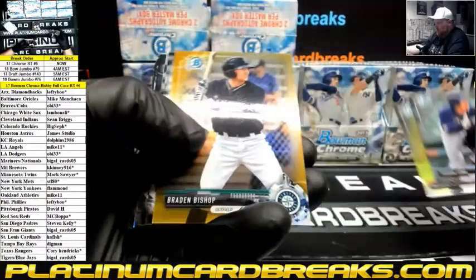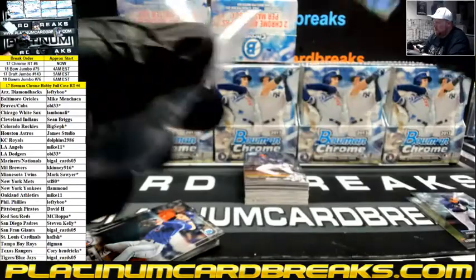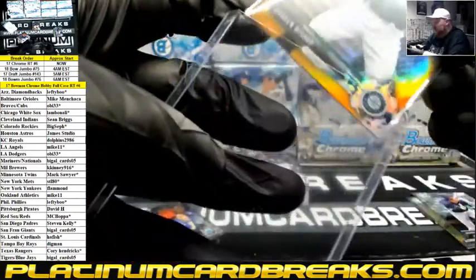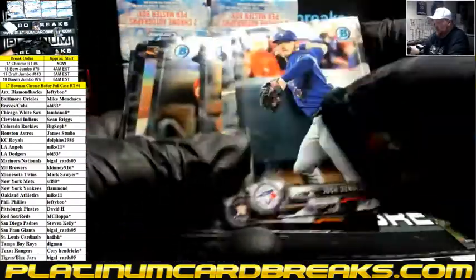I see gold. Braden Bishop gold refractor for the Mariners, number 4 of 50. The design of this year, the 17, was just so nice. A great looking card.